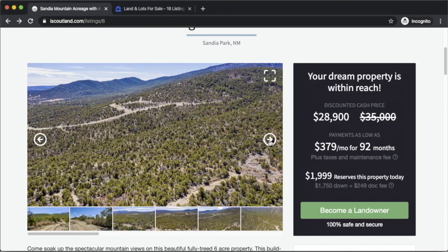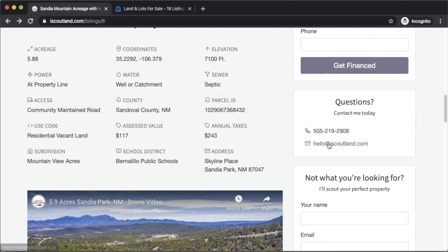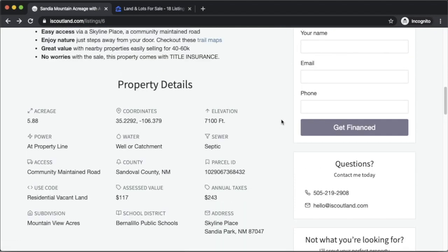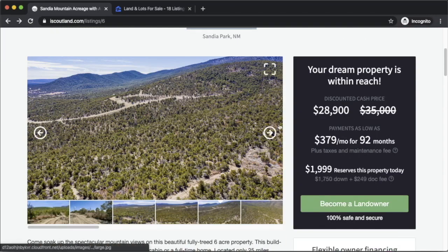So if you're interested, please give me a call anytime. I've got my website, my phone number and my email address. You're welcome to email me or call me anytime. I can get you more information. Any questions that you have, I can talk you through those. And if you would like to go visit the property, also give me a call and I can schedule a time for you to go out there and check it out.